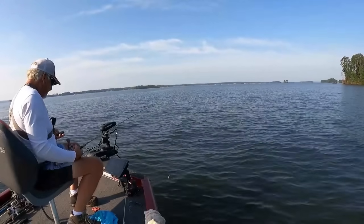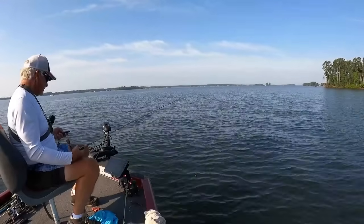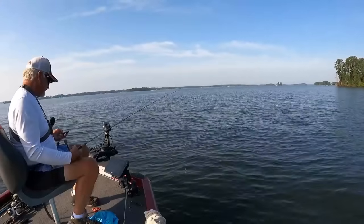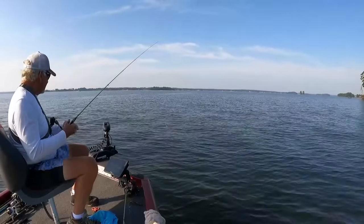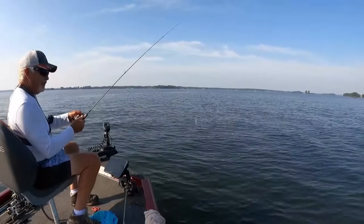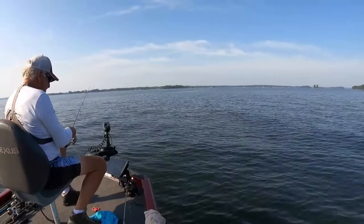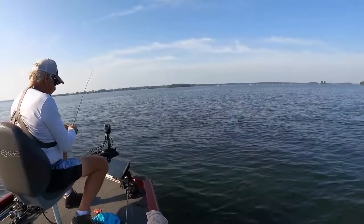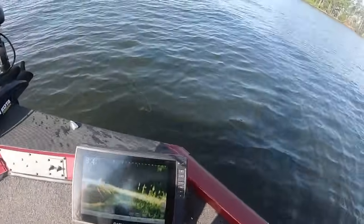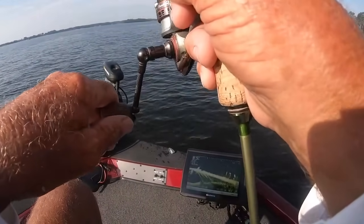Well, let's see if we can get out here and find us another school of them. They're sitting right out here in front of the boat, as far as I can throw. Right out there. That might get us one right there, dropping right on them. You can see them on live scope. See them right there out there in front of me? Let's see if we can hop it through them and catch them.